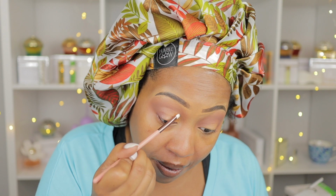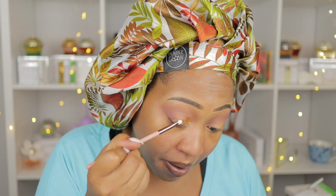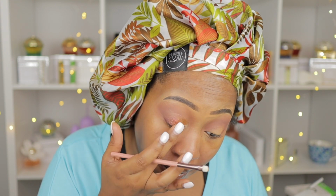I am now applying the shimmer Moonlight Liaison. I think that is the special shade in the palette that's kind of like a duochrome that has that little shift to it. I'm gonna swatch it. You guys are gonna see it.